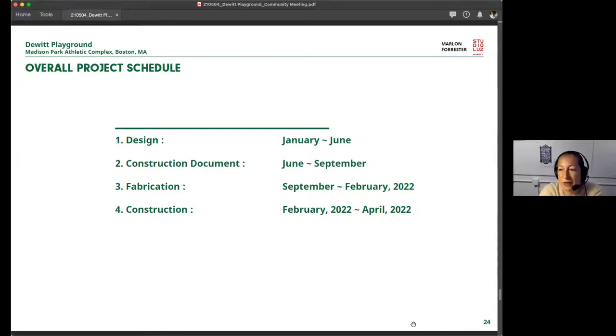So we've heard from Madison Park and from the residents, asking what the timeline for the project is. In general, we're going through the design process right now, until June. If everything goes smoothly, we're looking at construction documents, the technical aspects of the project, from June to September, and then fabrication from September to February. So we're really looking at April of next year to realize the whole project. I think the longest phase was the community process.